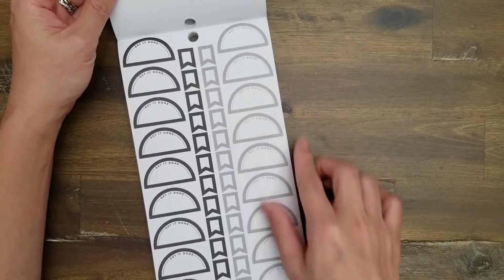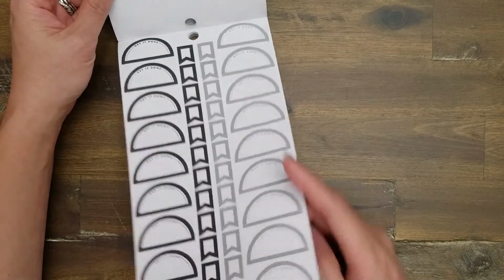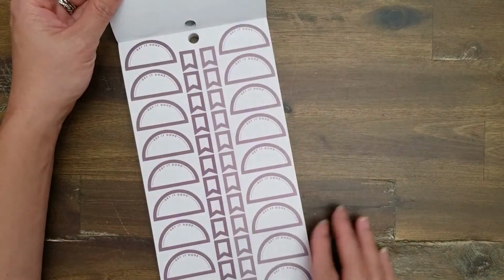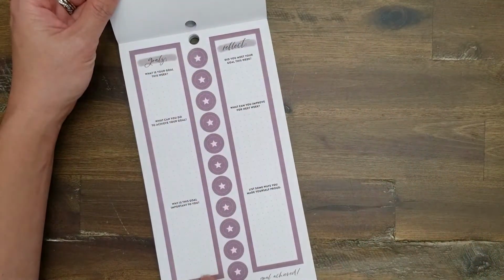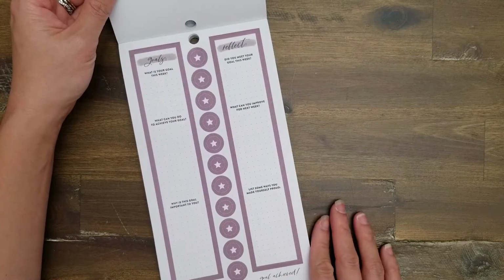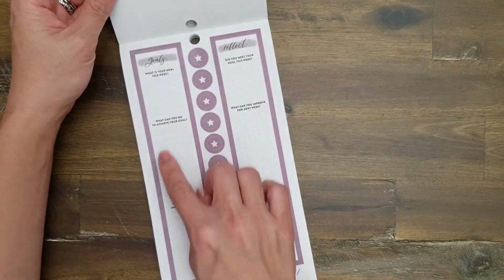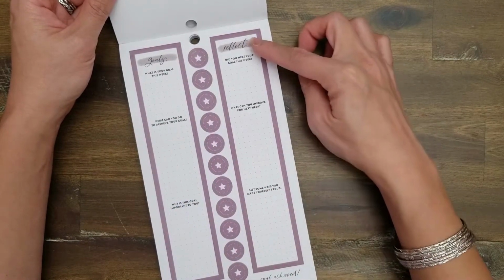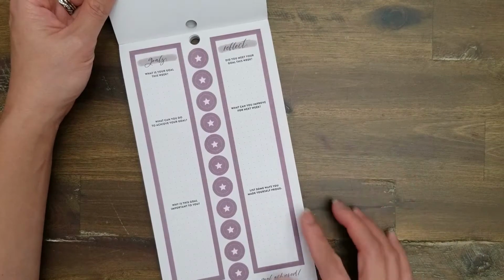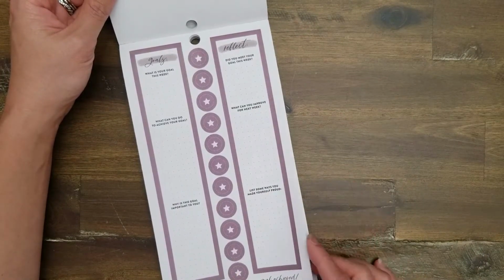These are the little half circles. These are super cute to use as layering. So love those. And again, love the color here. These are the very long ones that you can put on your sidebar. This one says goals. What is your goal this week? What can you do to achieve your goal? Why is this goal important to you? And then here's reflect. Did you meet your goal this week? What can you improve for next week? And then list some ways you made yourself proud.